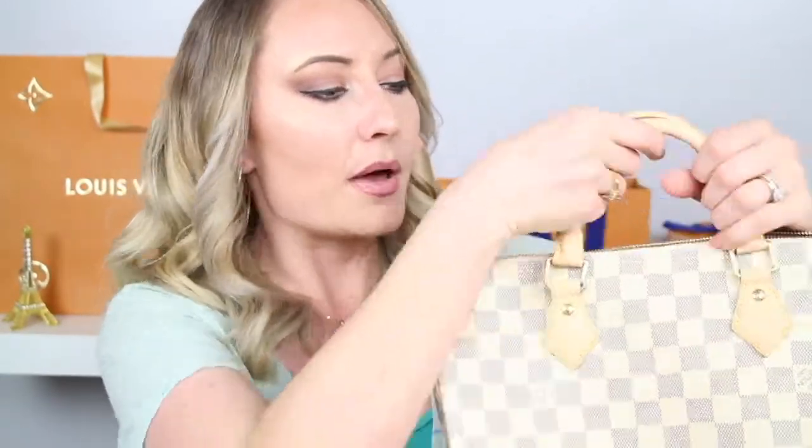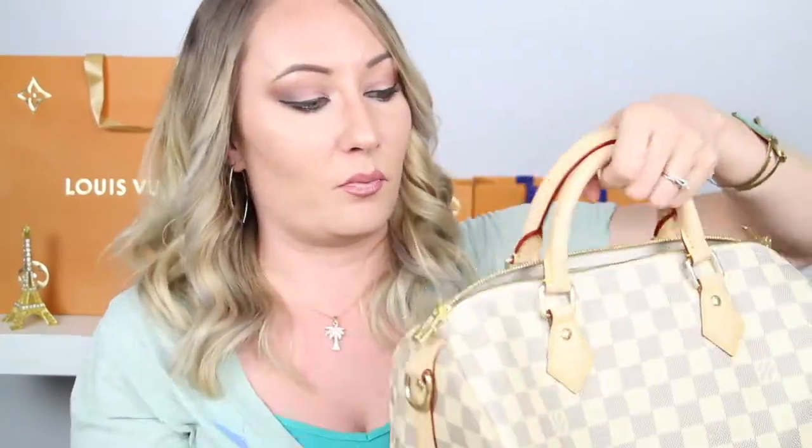Maybe I'm just used to the Neverfull, but this one is way better than the 25 opening. But I love the fact that you can take the strap off and then you just use this with the top handles as a hand carry bag. If you so desire, dress it up a little bit that way.